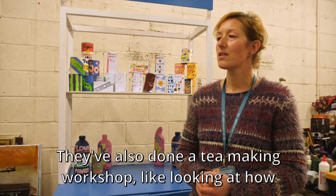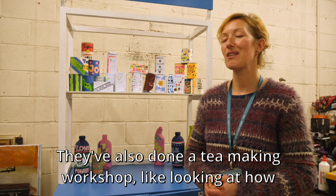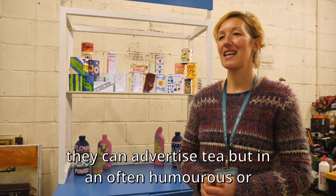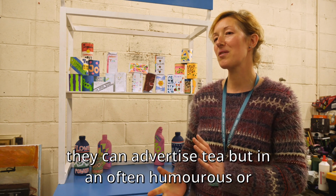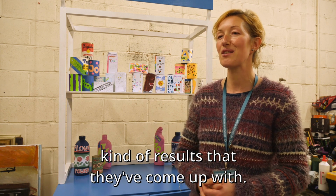They've also done a tea making workshop, looking at how they can advertise tea but in a often humorous or thought-provoking way, which I was really impressed with all the different kind of results that they've come up with.